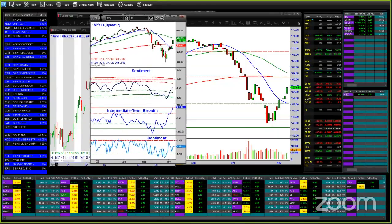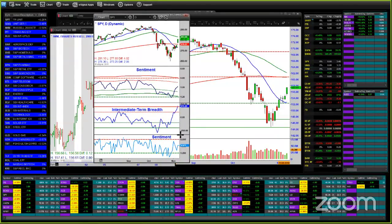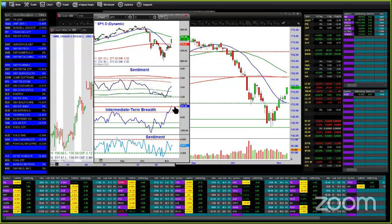So just take a look at our internals here quickly. Our breadth internal has reached an extreme, but sentiment is dead neutral here. So what we look for is these to be in alignment to call a top or to know that we're in the area of a top. So what I'm interested to see here really is, can these spiders and the broader markets hold up here a bit? Even if they poke up today, I really think they're going to hit their head on that 50 and they're going to come back in again, and we're going to get some chopping around from there.